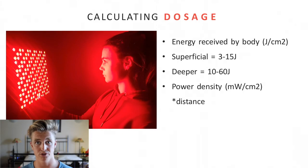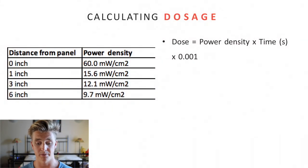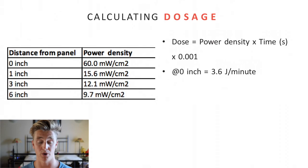So I'm going to go through 2 examples quickly now just to give you guys an idea. And on the left of the screen, you can see I've pulled up the information for the Mitochondria MyLight panel. And the formula that you use is really simple. It's dose equals power density times time in seconds times 0.01. So just to give you an example, if we were at 0 inches and the power density was 60 milliwatts per centimeter squared, then you would be getting 60 times 60 for seconds times 0.01, and that gives you an energy delivery of 3.6 joules per minute.